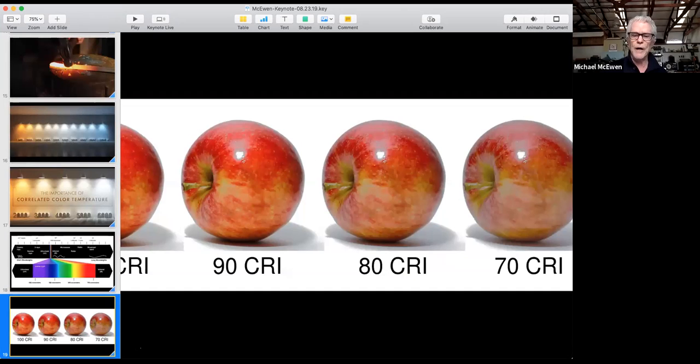Okay, so CRI. We were talking about color temperature before. That's correlated color temperature. It's the way that the light looks when you look at it or when that light is shining on a wall. CRI is color rendering index. So what this is: when a light source shines onto an object and we expect to see color from that object, some of the light is absorbed into the object and some of it is reflected back to our eyes.